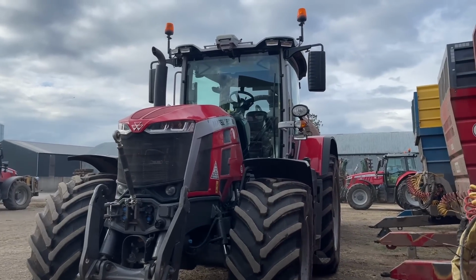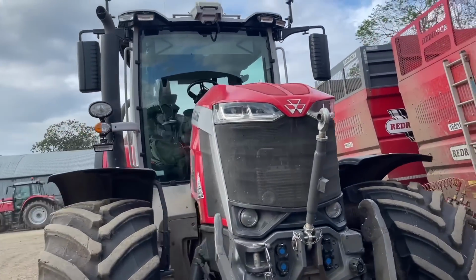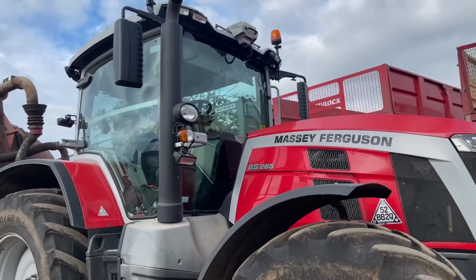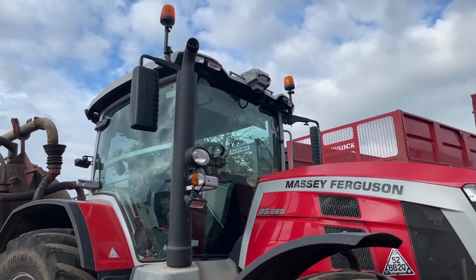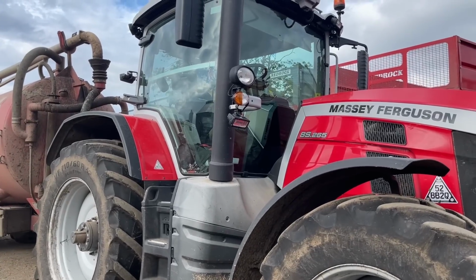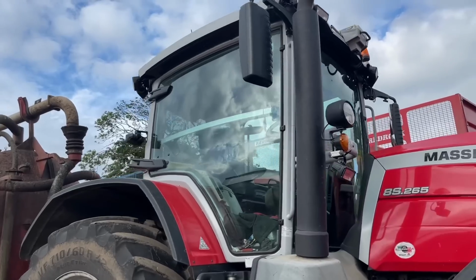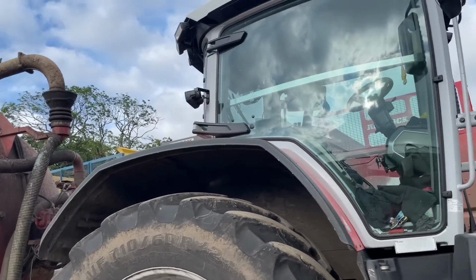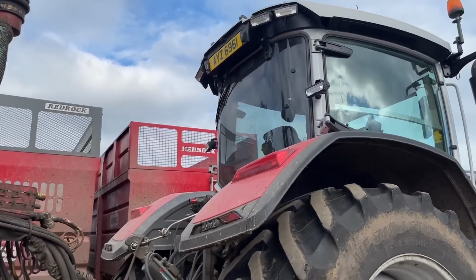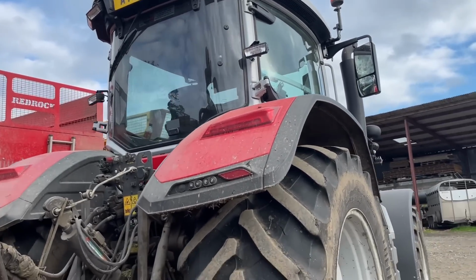So this is the one that Alex drives, and he absolutely loves her. To be fair, whenever you meet her on the road, they're unbelievable looking, style wise and everything, they're just class. But he says for driving her, she's so comfortable. You can see absolutely everything out of the cab. He's delighted with her, to the point that he actually refuses to drive anything else. But yeah, this tractor, she's the 8S265.